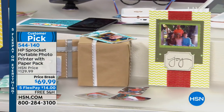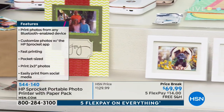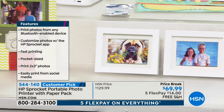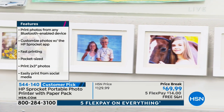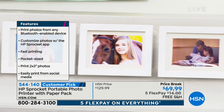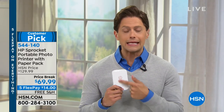Now, normally it comes in black and white. We even at one point had it in red. We only have our white and rose gold model, which incidentally is our number one top seller, but that's why we did this amazing price. It's a phenomenal, great little printer. Stick a photo on it, right? A sticky 2x3 photo that you take with it.